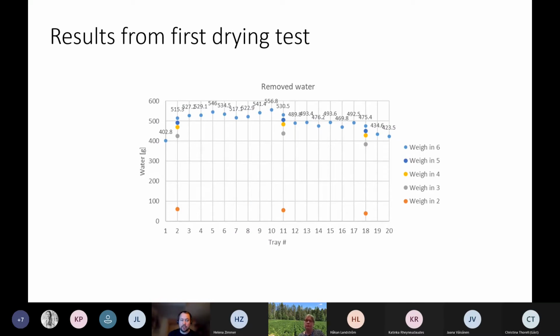The results here show how much water is removed at different time steps, different times. You see the first weighing is after, I think it was 1 hour, and then it was maybe 4 hours different, or I don't remember exactly. And then we look at how much water has been removed from the leek. And you see here, the weighing 6, that is the light blue color, we did for all the different drawers in this.